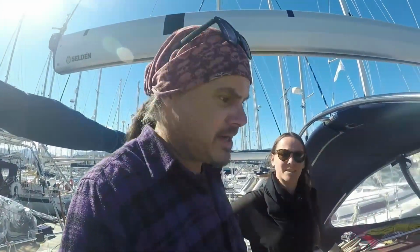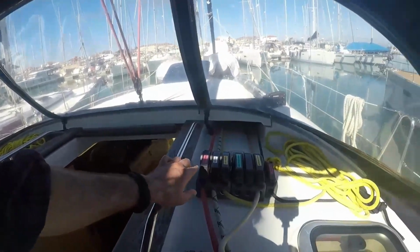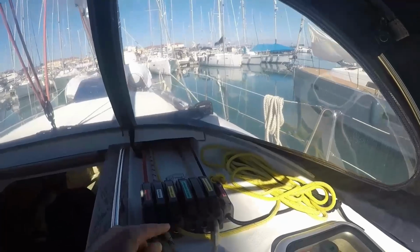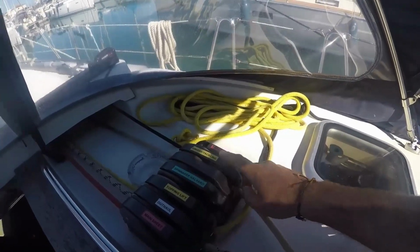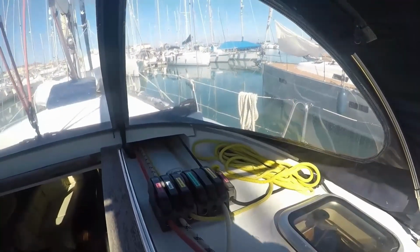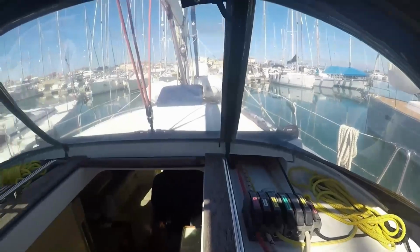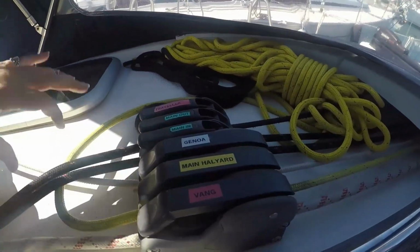All right, let's have a look inside. Before we head down below, I just noticed one more thing. How well these jammers are labeled, you see. Clearly your traveler, the spinnaker, topping lift, outhaul, all that. It's very nicely arranged, both sides. All different colors labeled for the lines, so that's always very handy.